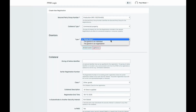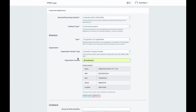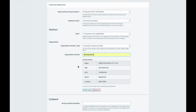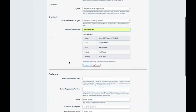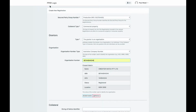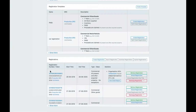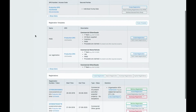All you have to do is come in, select who your grantor is, confirm the identifier that you wish to register against, and then enter that identifier itself. We'll validate that information for you on the spot, and then if you're happy with the rest of the fields in the template itself, you can go ahead and click Create. And that'll process that registration straight away for you, and will populate within your registrations tab there at the bottom for you to make any amendments that you may need to do going forward.